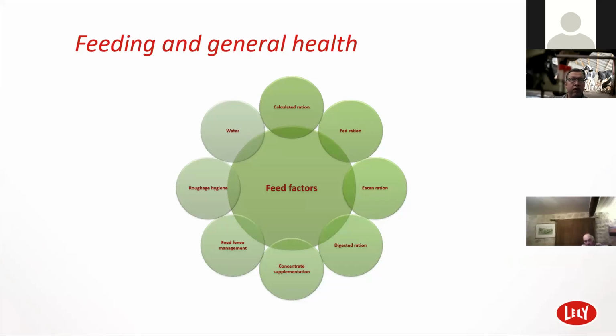Feed fence management is very important, because if the feed is there but we are not pushing it in, cows can't reach it and are not getting the intakes. Hence, it's very important that fresh feed is available to the cows 24 hours a day, for every cow, every day, 365 days a year. Quality of roughage is also very important. Is it clean? Is it free of mold? Is it not heating up? To assure that we get good intakes and that the cows are getting the right amounts out of it.